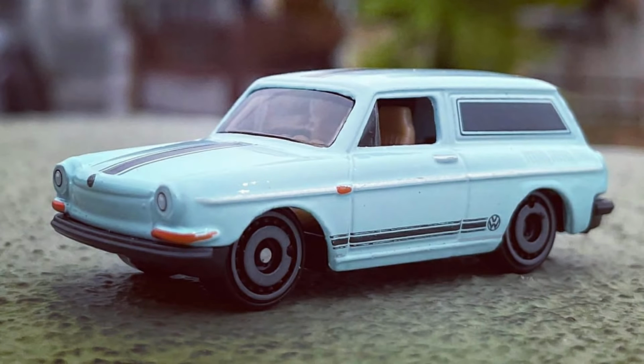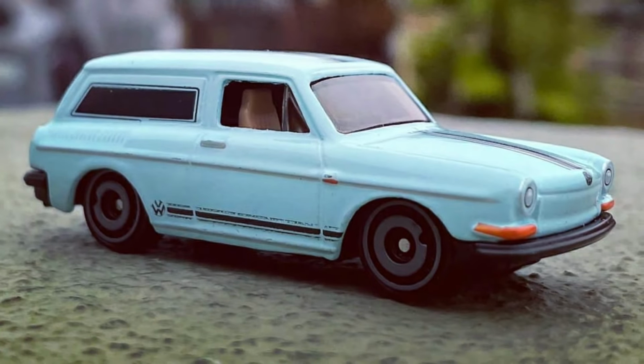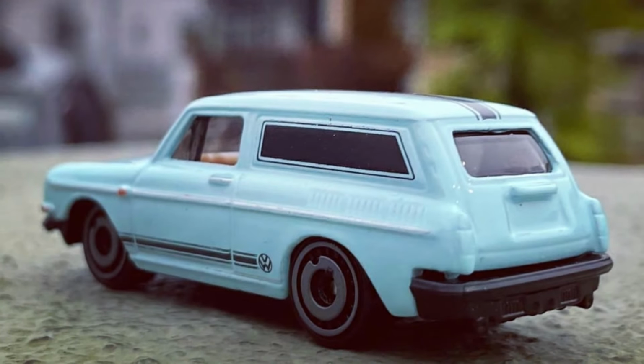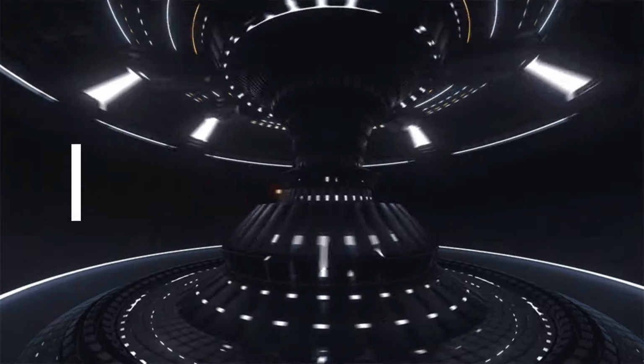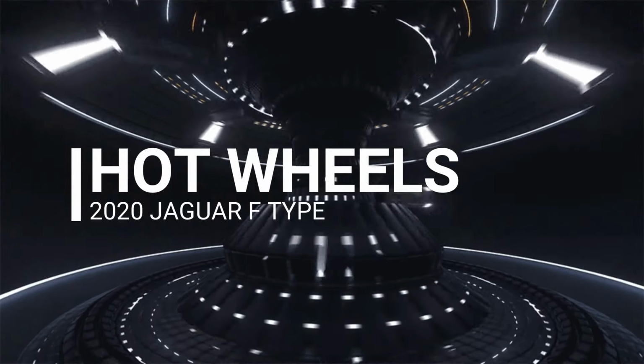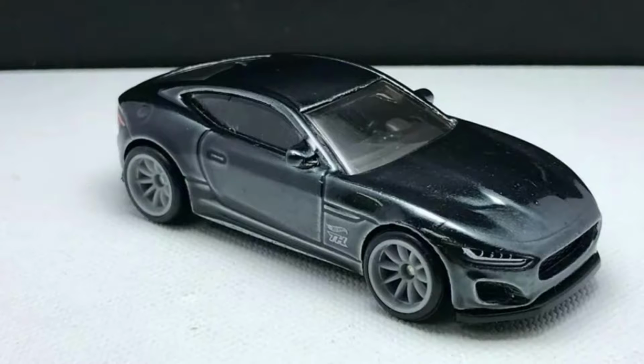An upcoming 1969 Volkswagen Squareback will be in mainline, and a recolor of the 2021 Ford Bronco mainline from the Mud Studs series. A Super Treasure Hunt versus the basic version of the 2020 Jaguar F-Type.